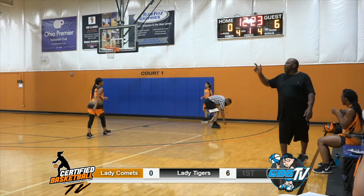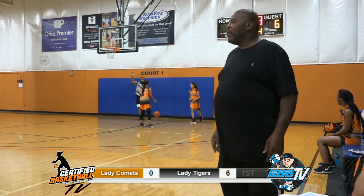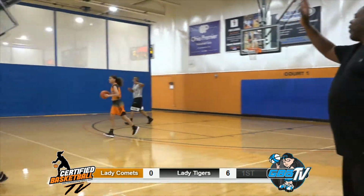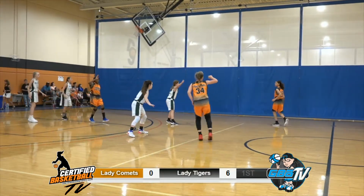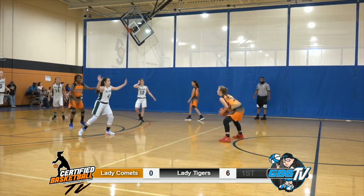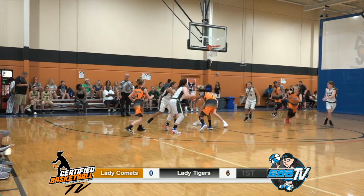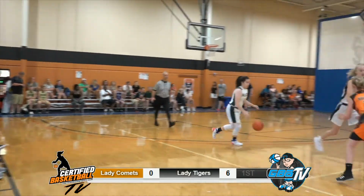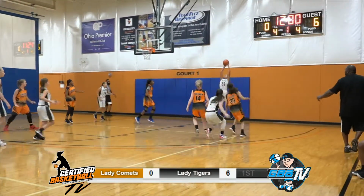And we'll look at the Comets in white, their starting lineup. Number 4 is Kay Camarino. 5 is Riley Yost. 12 is Mad Clark. 14, Lainey Zerker. And 31, Gabby Avitado. We'll get you the starters here for the Tigers. Next dead ball.